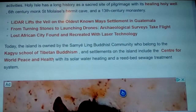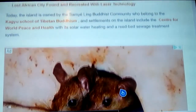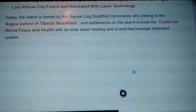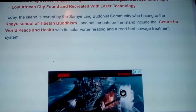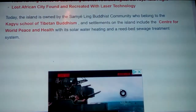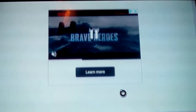Lidar is unveiling quite a few more sites too, as we'll have some videos coming up. Today, the island is owned by the Samye Ling Buddhist community, who belong to the Kagyu school of Tibetan Buddhism. That's odd. And settlements on the island include the Center for World Peace and Health. Almost sounds like a United Nations directive, but with its solar water heating and reed bed sewage treatment system. Oh, so they're trying to be very green about things.